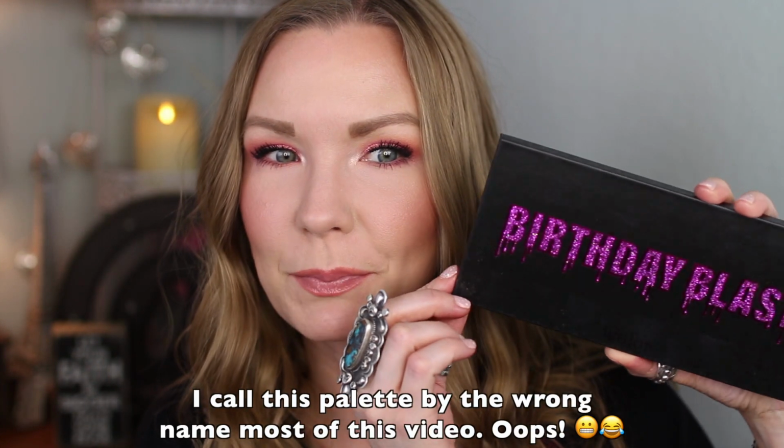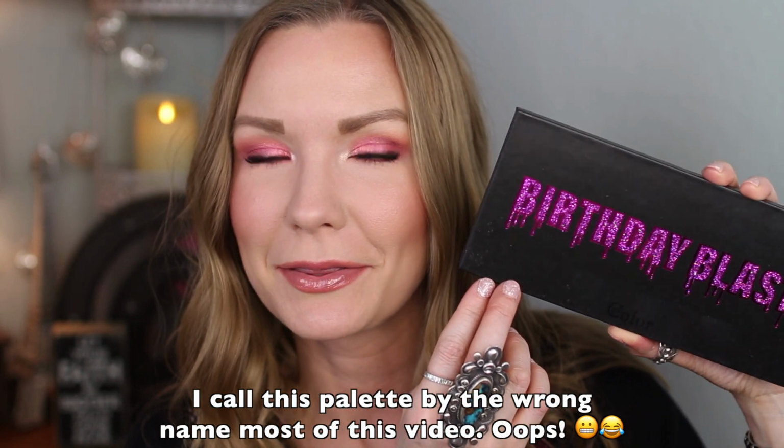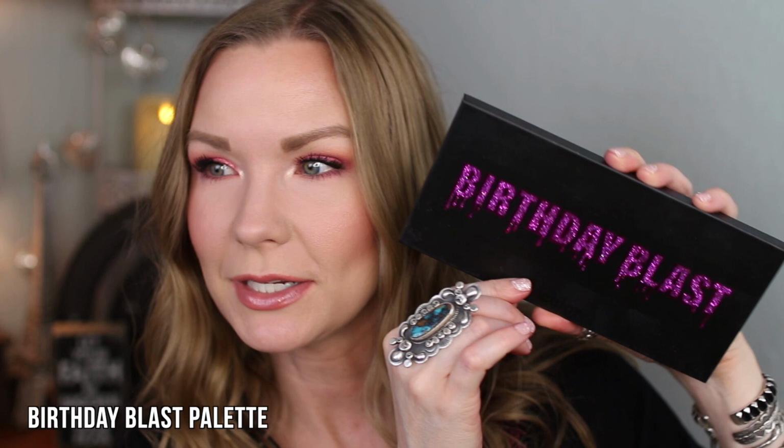And next up is the Birthday Bash palette. Love the sparkly pink on this one. It is just so fun. Literally looks like a birthday bash party. Love the packaging. This is a bigger palette.